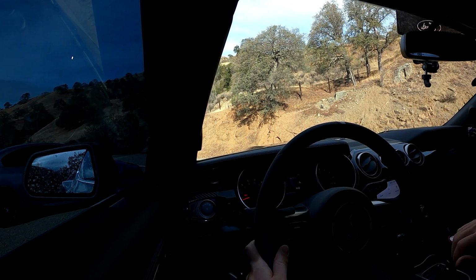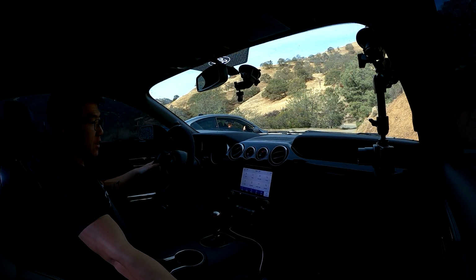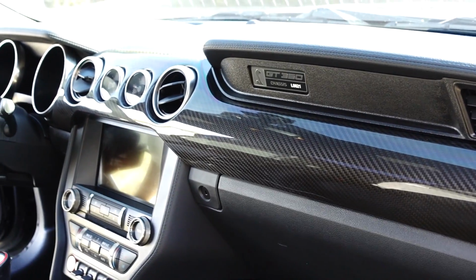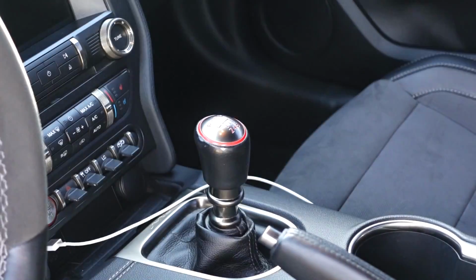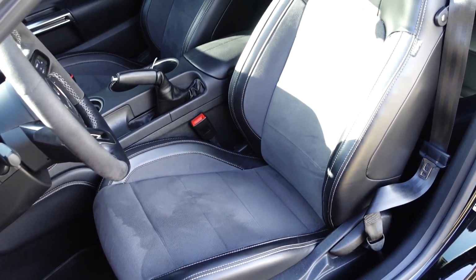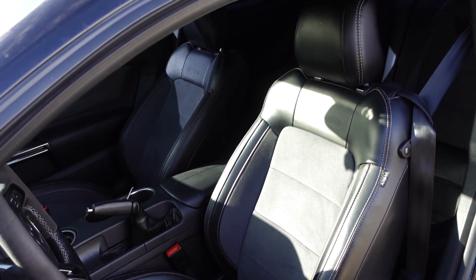Visibility is not as good, although it is much better than some other muscle cars out there. The interior is actually fairly nice. We have this huge swath of carbon fiber along the dash, Alcantara wrapped steering wheel, aluminum shift knob. It feels like a proper driver's car in here, and the quality is actually a little bit above what I expected for a Ford.